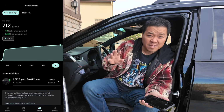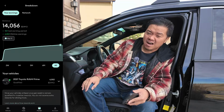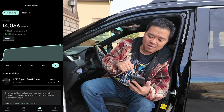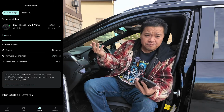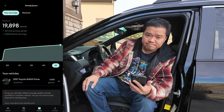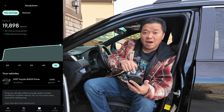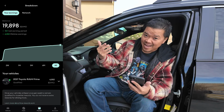I was an early adopter, so I actually did end up getting a lot more DIMO, like a huge drop right in the beginning, which significantly increased the amount of earnings that I have right here. Because like I said, this has only been connected for like 42, 43 weeks. And if I'm making somewhere between 150 to 100 DIMO every week, I've lost the number, almost 20,000 DIMO. So yeah, I got that big drop.